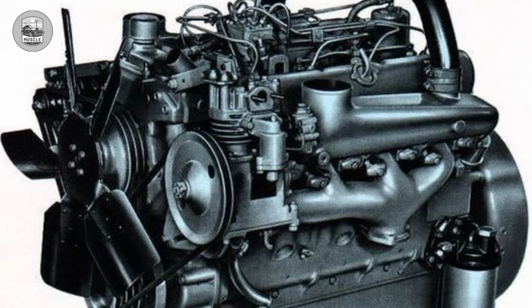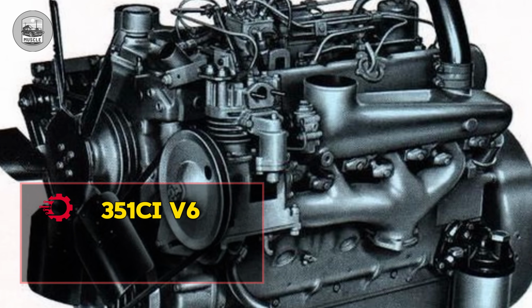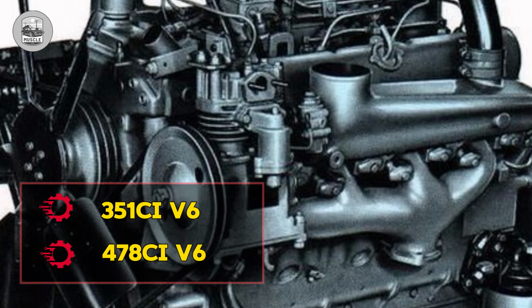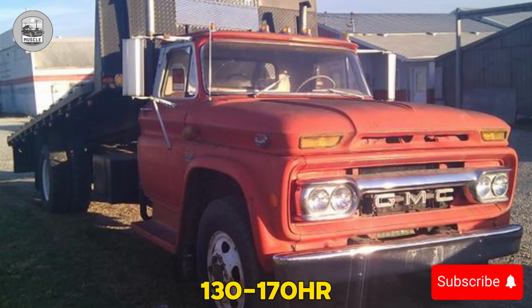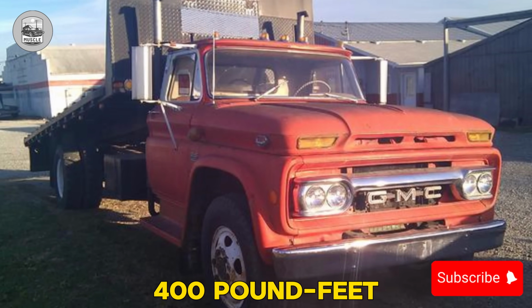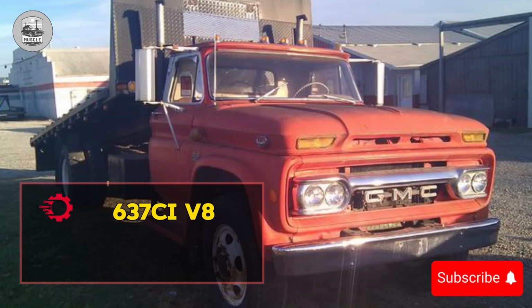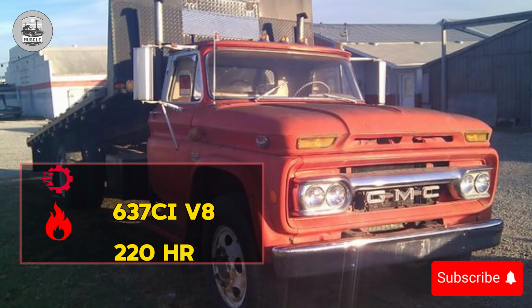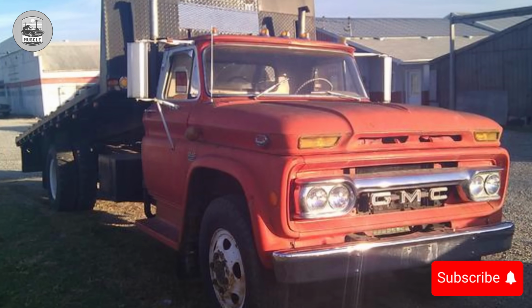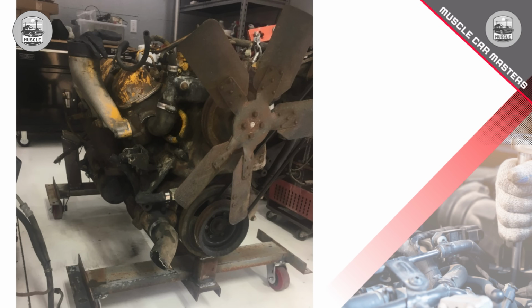The Toroflow Diesel came in 2 main configurations, the 351 cubic-inch V6 and the larger 478 cubic-inch V6, with horsepower ratings between 130 and 170, and torque reaching up to 400 pound-feet. In the later years, a 637 cubic-inch V8 was also introduced, delivering up to 220 horsepower. These engines were built on the architecture of GMC's gasoline V6 engines, which meant they shared many components but were modified for diesel operation. One of the quirkiest features of the Toroflow was its design.